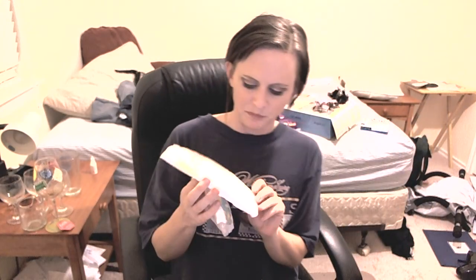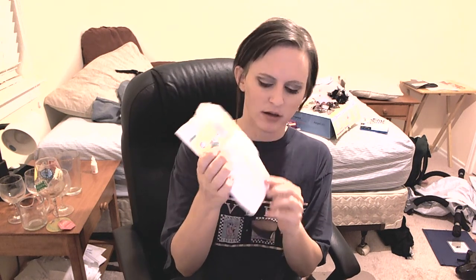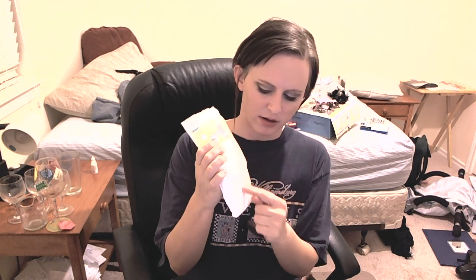Also, I don't know if you can see this on camera, but they don't tell you this at the hospital, but these diapers have a yellow line right here, and when your baby pees, then the line turns blue, so you know exactly when to change the diaper, because you can't always tell. So that's a plus. I haven't had any leaks or any issues with these.